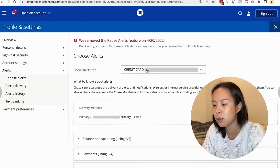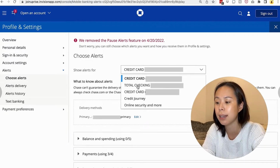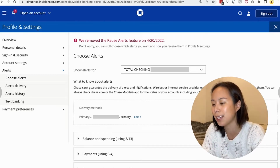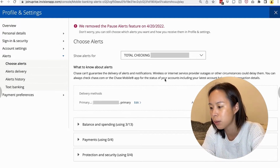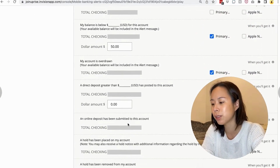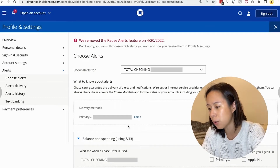Just keep in mind, for example right here, I have credit card. Make sure you click into that, select the checking account, because this is what we're talking about in this video. Definitely feel free to take a look at the alerts for credit cards as well. But for checking, make sure you choose the right account. They have different types of alerts for different types of accounts. So you can see here, if I click into that, there's a bunch of alerts that they give you the option to set up. But before I jump into that, I just want to call out here.